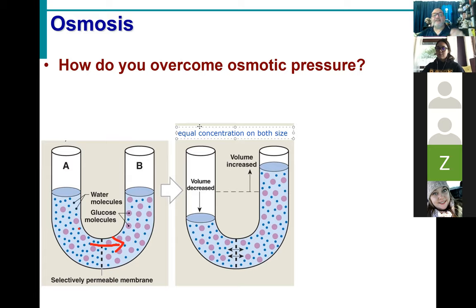All right, if this makes sense, I have a question for you. Is there any way to get the water to go back to the left side? Is there anything I could do to this U-tube to get water to go back to the left side? Well, I'm asking the question, so what should the obvious answer be? Yes. Excellent. So what could we do to get water, do you think, to go back to the opposite side? Add more glucose? Sure, absolutely. If we added glucose to this side, that would do it. What if I didn't have any more glucose?